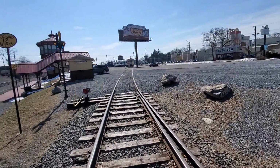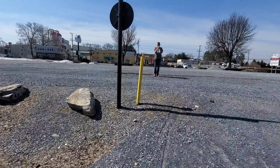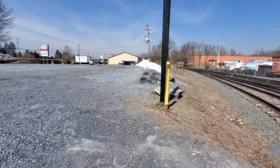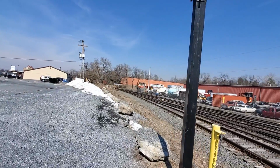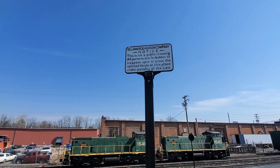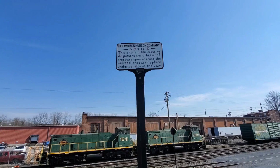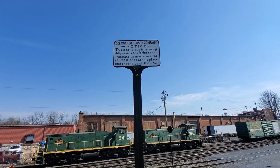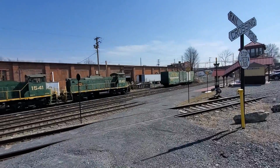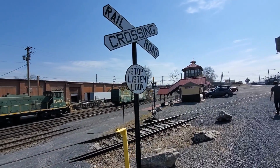So this is the line going towards where those cars are sitting. Here you got a sign that says Delaware and Hudson Company notice, this is not a public crossing. All persons are forbidden to trespass upon or cross the railroad lands at this place under penalty of the law. But we did get permission, so we're good. Just love the old signs, that's pretty cool.